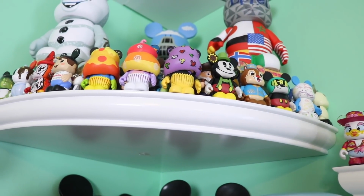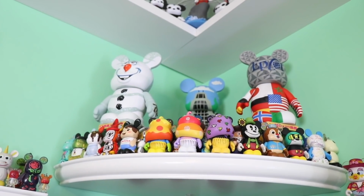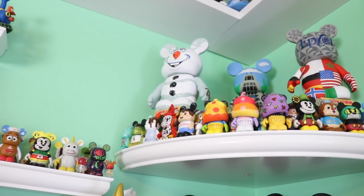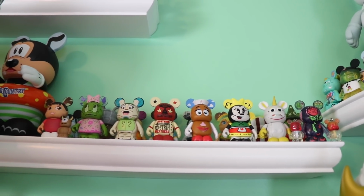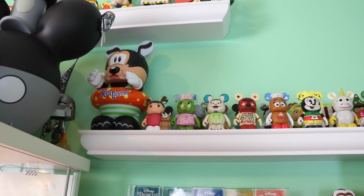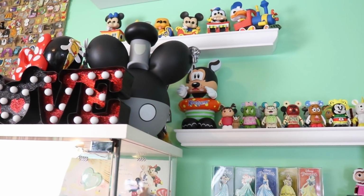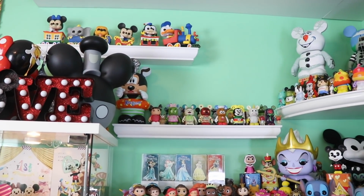More of our cupcakes there up top, and then I rearranged those bigger Vinylmations, still left Olaf front and center because it is still winter time. More roses, little heart type characters, and additional little accessories. So I kind of hide that summery Vinylmation here behind the case. That way it's not distracting from the current theme I have going.